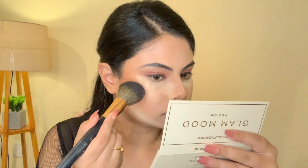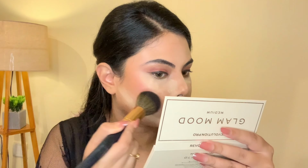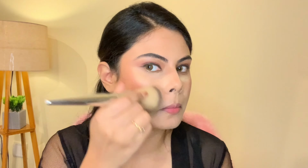Using this blush from the same palette, which is super pigmented, and I'm just placing it right above my bronzer and just blending it towards my hairline. Use a fluffy brush to dust off all the powders from your usual baking areas, and you would have this snatched face.